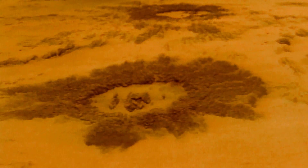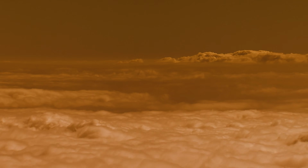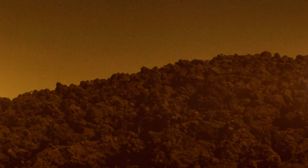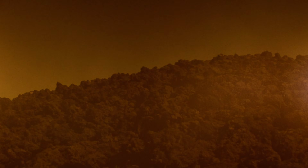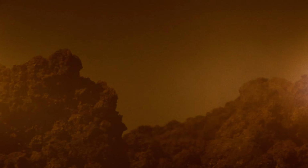The clouds are composed of deadly sulfuric acid. Atmospheric pressure is 90 times greater than on Earth, enough to crush a car. But the biggest surprise is temperature. The atmosphere is nearly all carbon dioxide.